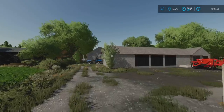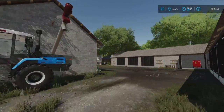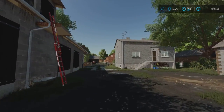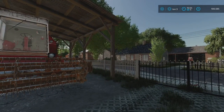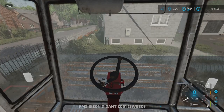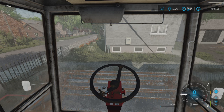Anyway, it's later in the day, and we picked up a harvesting contract to do another barley harvest. So we're going to go do that quickly before it gets too much later in the day. So we'll just hop in the combine here. Need to do some maintenance on this, though.